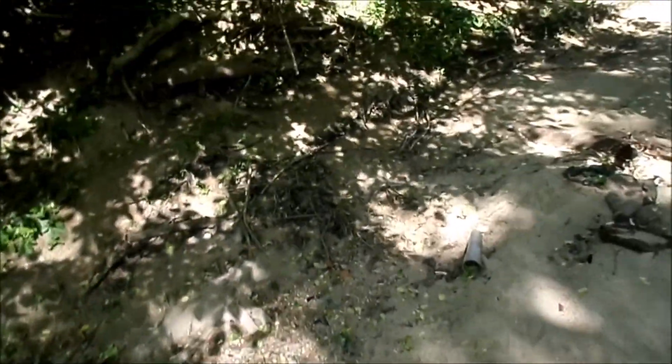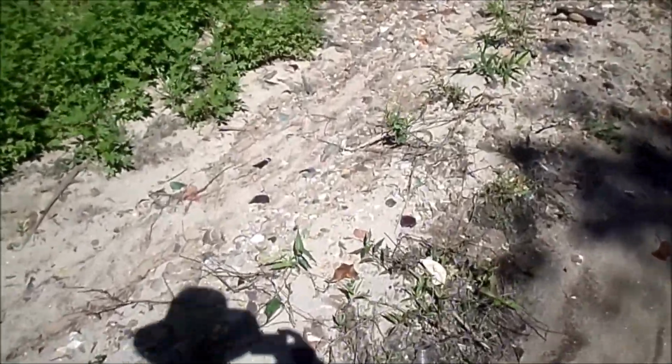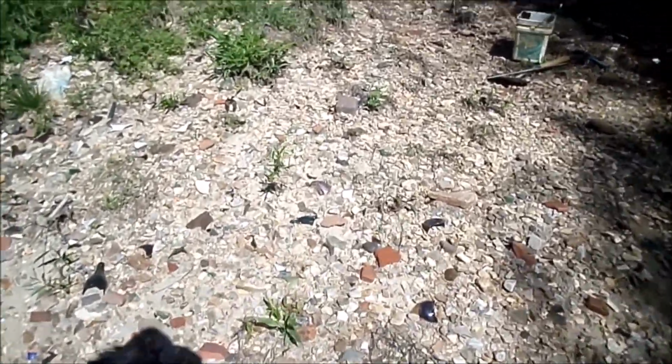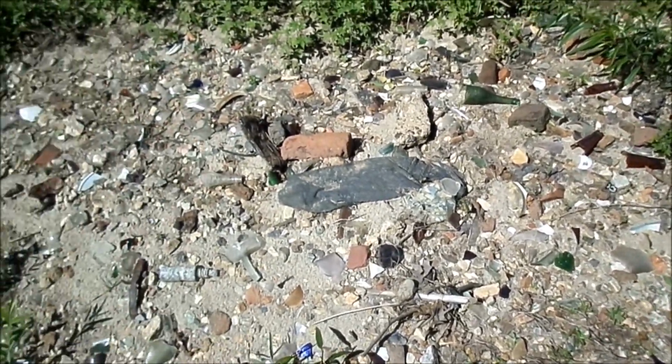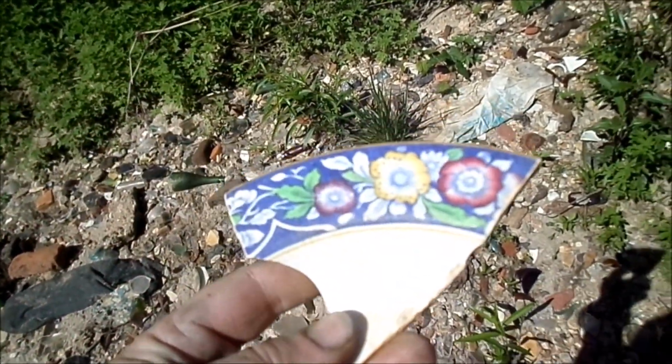So I'm just going to get my probe and probe all kinds of spots along here, which I've already done a year and a half ago and was not very pleased with the results, but the water is low now, so I'm going to try it again. That one caught my eye. Plenty of shards for you crafters over here. That plate, I don't know, is that really antique? It's got to be, at least from the 40s.